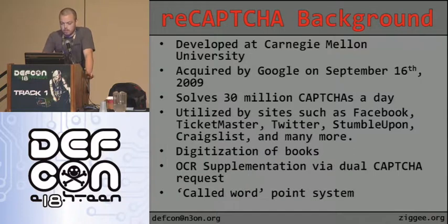reCAPTCHA was developed at Carnegie Mellon University. It was acquired by Google on September 16th. They solve about 30 million CAPTCHAs a day, utilized by almost every site now. It's used to digitize books, and it's an OCR supplementation via dual CAPTCHA request. And what I mean by that is they always send out two words.